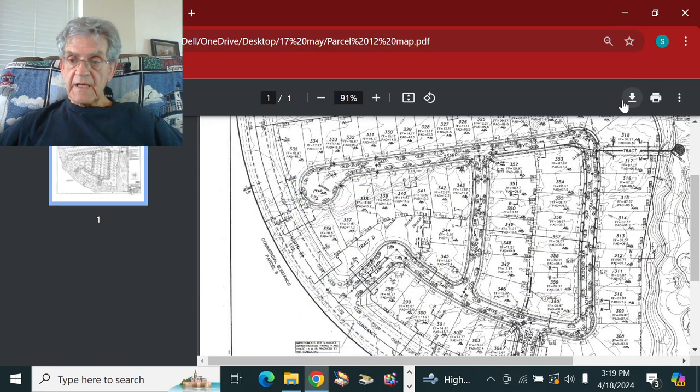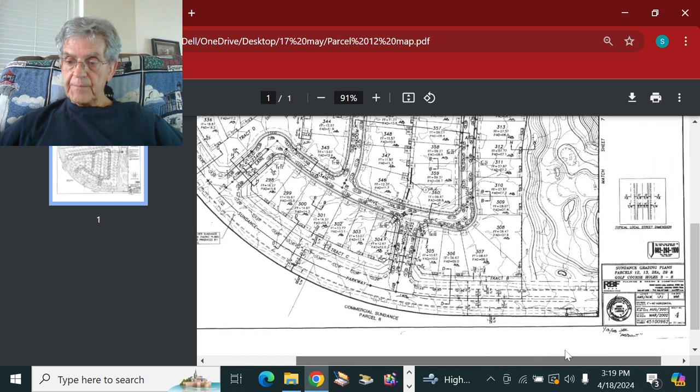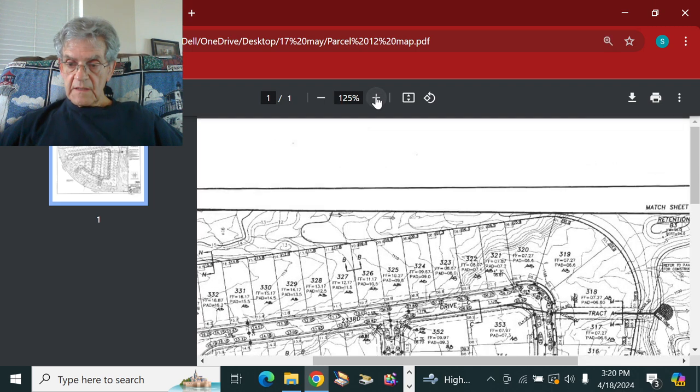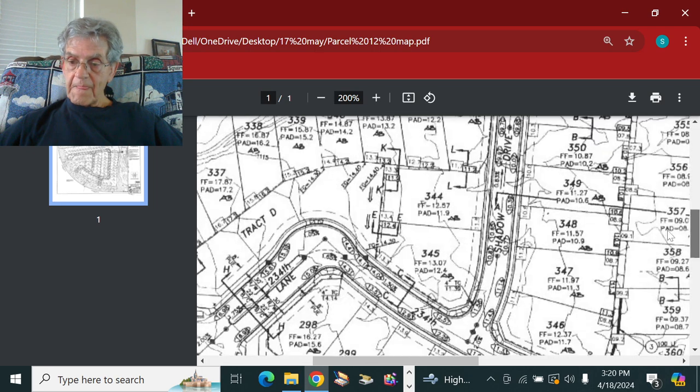Okay, all my Sundance members and people on YouTube, what we're looking at here is page 4 of the grading map for parcel 12. It's the triangle. There's approximately over 60 houses, 63 or 65. But what I'm going to be zooming in on and concentrating on is this part, because this part has my lot in it. Okay?